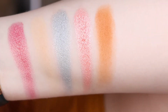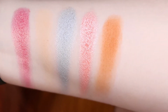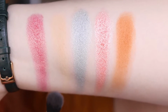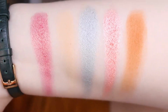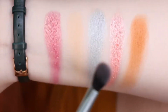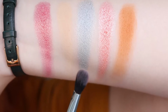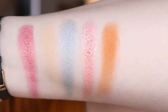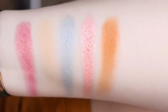Okay, so there's not that many options for this, I feel like, so I'm definitely going to go ahead and start with this deeper matte in my crease, and then just blend it out with this one that is almost my skin tone. And I'm quite sure I'm just going to use both the pinks on my lid. I'm not sure exactly how I'm going to do with the shimmers because I want to use the silver either in my inner corner of the lid or the inner corner of like the lower lash line or something. So I'll just have to see how it goes once I apply it.